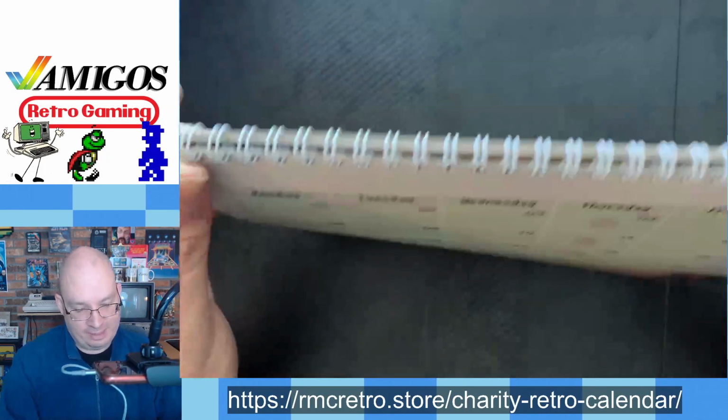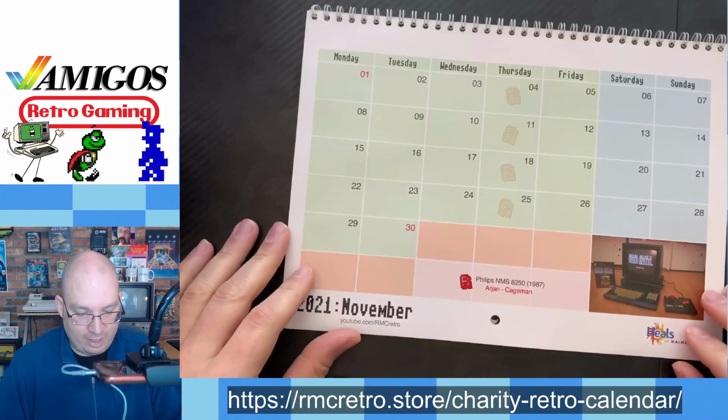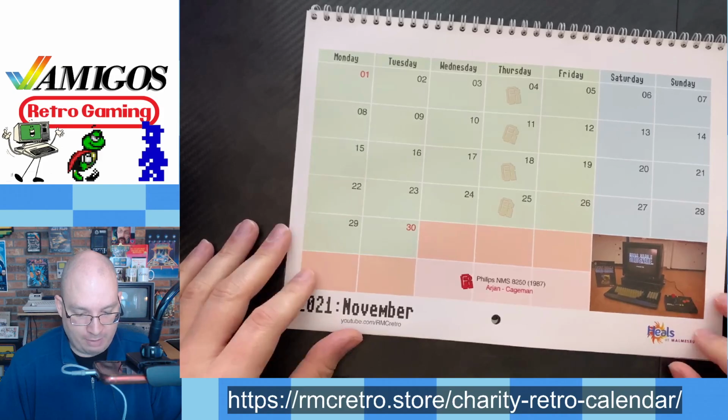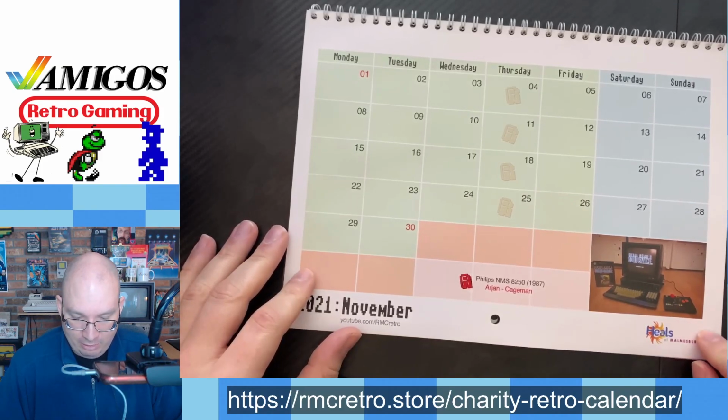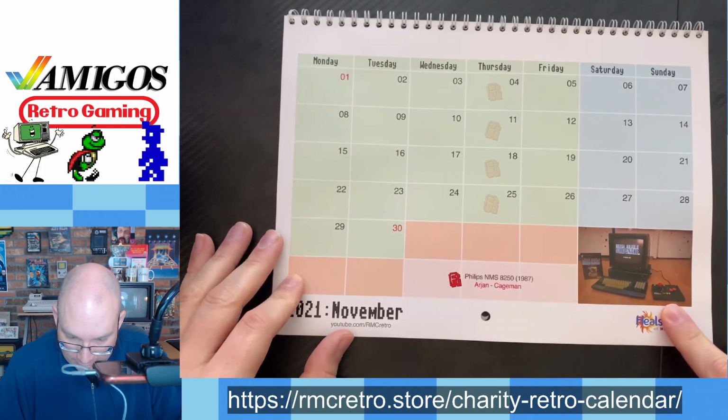So this MSX NMS 8250 from 1987, Cage Man, otherwise known as Arjun, or perhaps back around the other way, including this pretty rad looking arcade stick. I'd like to know more about that.